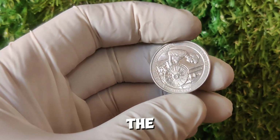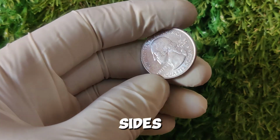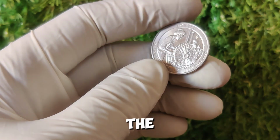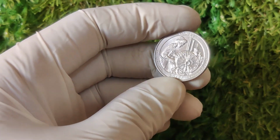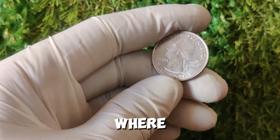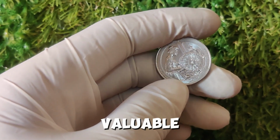Next, inspect the coin for any errors. Look closely at the design on both sides, focusing on the details of the mill girl and Washington's profile. Finally, check the coin's condition. Even minor scratches or wear can lower its grade, so coins in pristine condition are much more valuable.